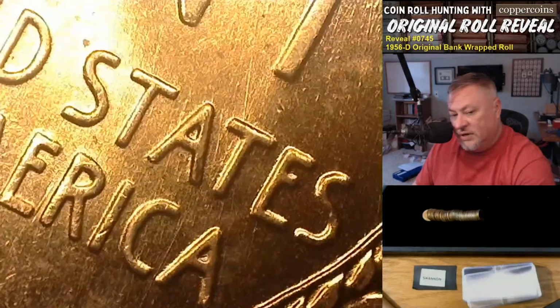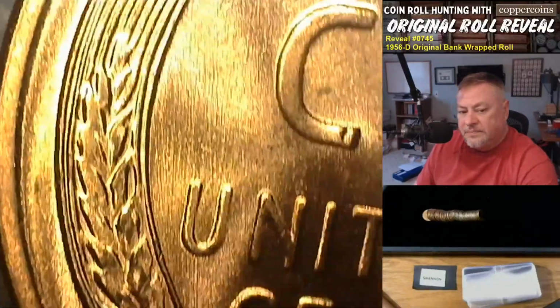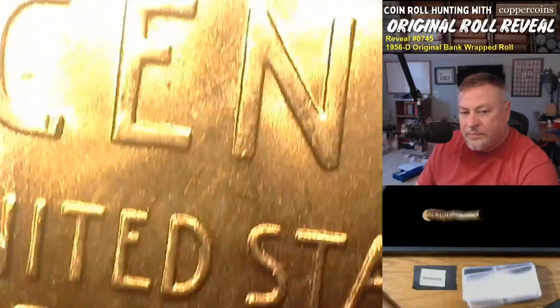Take a look at the reverse and see if we happen to have anything on the reverse. And we've got nothing there. So, on to the next coin. That's Shannon McCord, coin number 10. Coin number 11 will go to Mr. Fletcher. There's Mr. Fletcher's coin number 11.